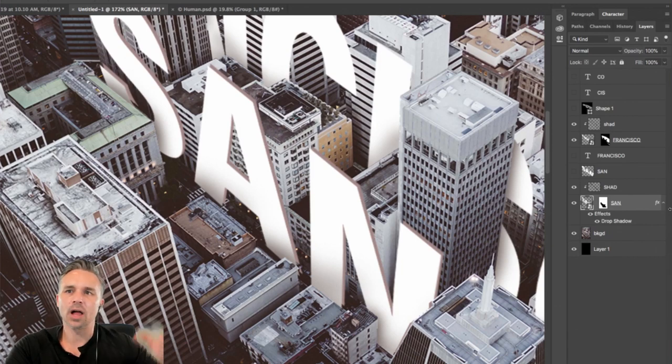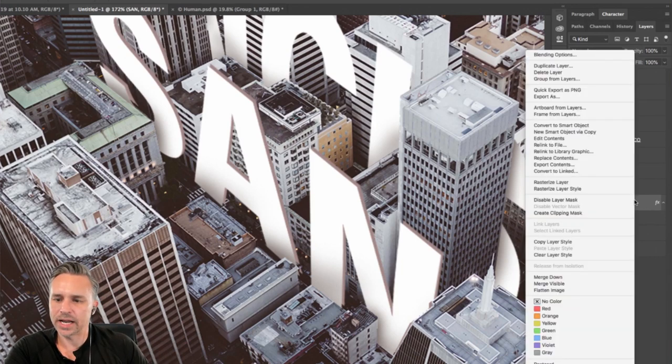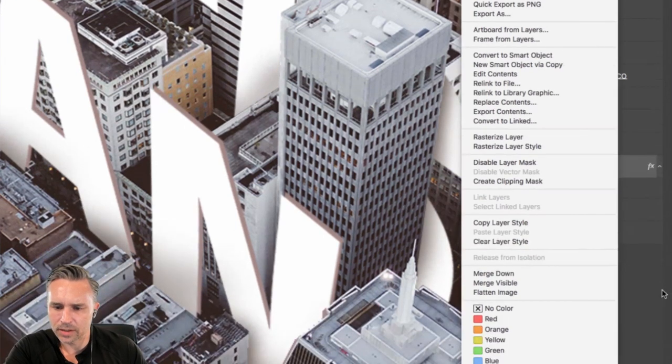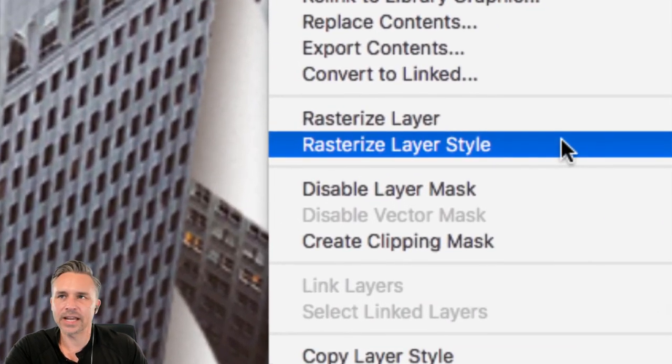I don't want it to be a solid color, so I need to turn it into a layer. I'm going to right click, and we're going to look for the layer effects. It's been a while since I've done this part. I usually do it a little bit different. Okay, here we go. Oh, here we go. Rasterize layer style.